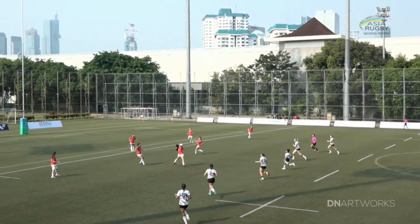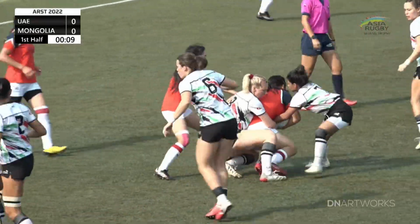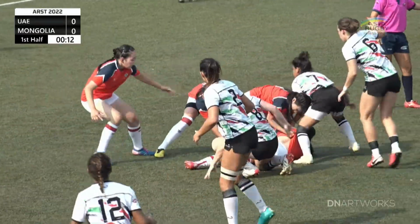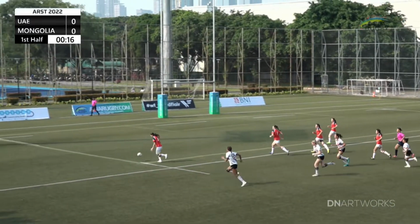And we're off. Knock back there, says the referee from Mongolia. They take it into the first ruck. Let's see what they can do with first use of the ball. That's gone way back.